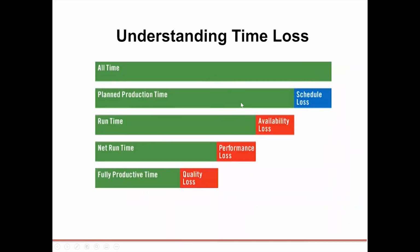So, this is another way of understanding OEE as a matter of time loss. And I think this is a very helpful diagram for understanding just how each factor goes into decreasing your overall efficiency. So the first and largest chunk there at the top is all time, which is your theoretical production time, the amount of time you could work in a shift, a month, or a year if it were possible to operate nonstop at 100% efficiency. Planned production time is the time you have actually given to run your widget factory, an 8-hour shift, for instance, minus breaks.